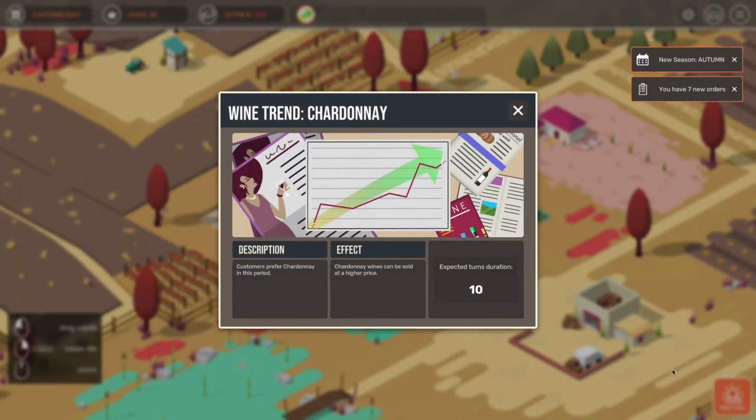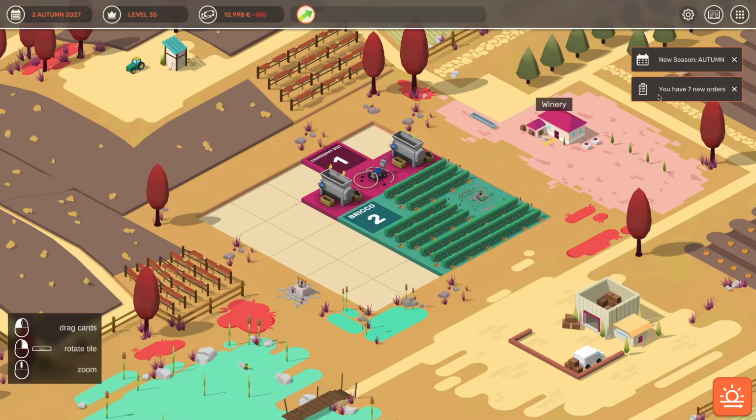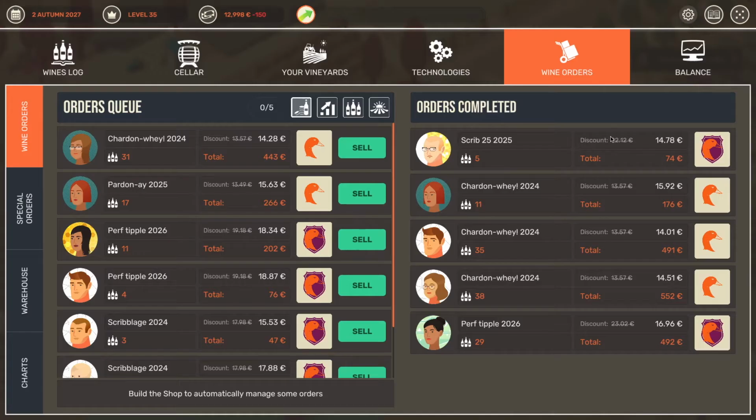Wine trend. Ooh, Chardonnay is the new trend. That's good for us because we're making some. Yeah, we're back on track there.